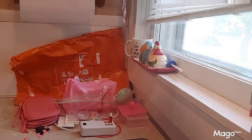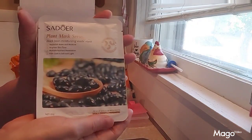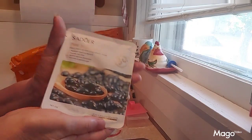Now the rest of the items that I want to show you, they're all the same thing, but they're different. Does that make any sense? Probably not. Half of these 36 items that I got are remaining in this one thing, so I'm going to show them to you in sections. They're face masks. I got these for Mask Monday, but I also got some for a giveaway.